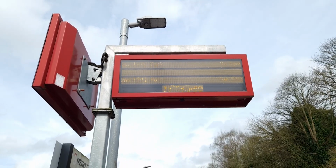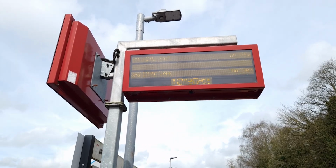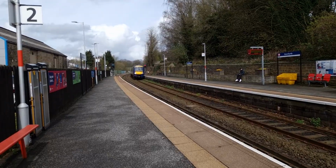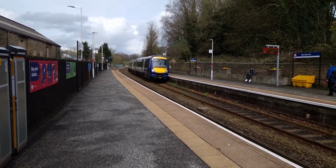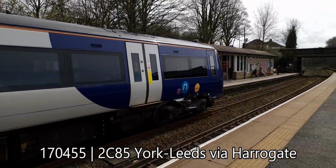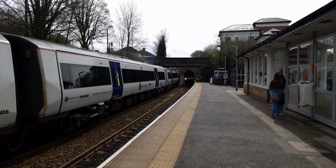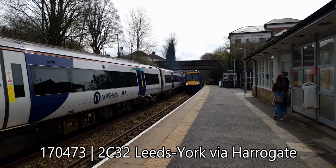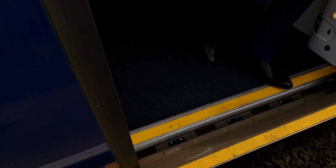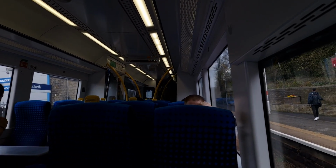The next train we're getting is the 1241 to York. We're going to be getting off at Weeton, next stop down. Both are pulling in here, going for Leeds. Just as this one's pulling out, we have 170 473, which will take me to Weeton. Here's the bridge. We're going through another tunnel any second now.